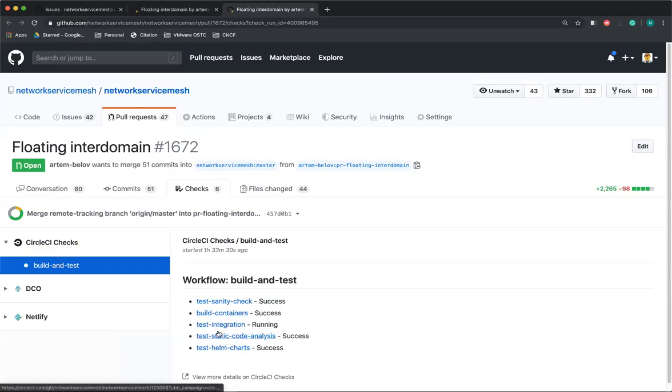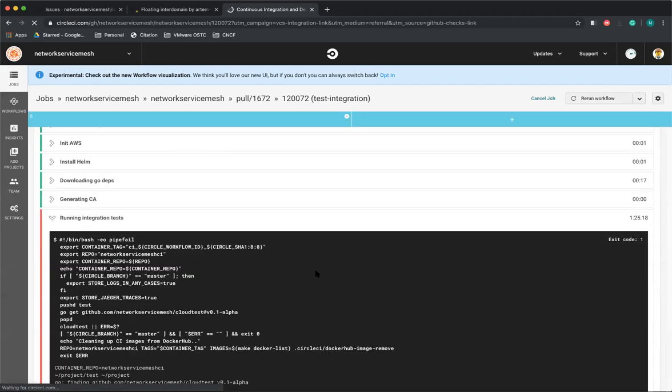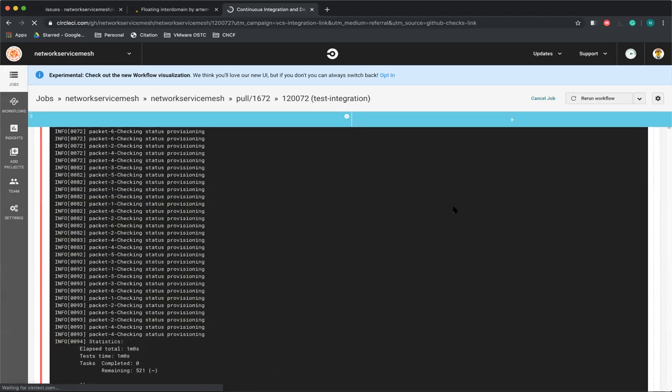Yeah. I mean, this is something that is going to be changing, I guess, until we get there. It's running for quite some time already, I guess. I hope it will pass.